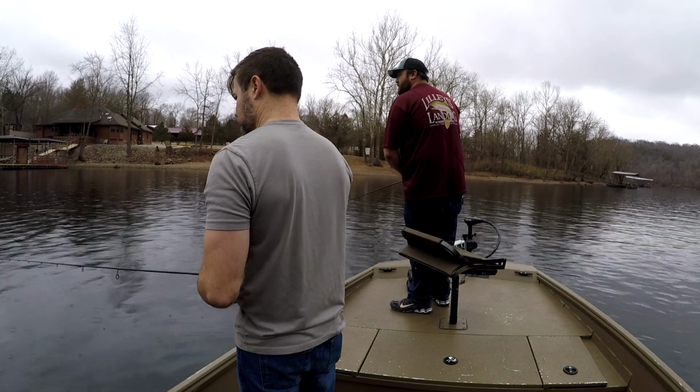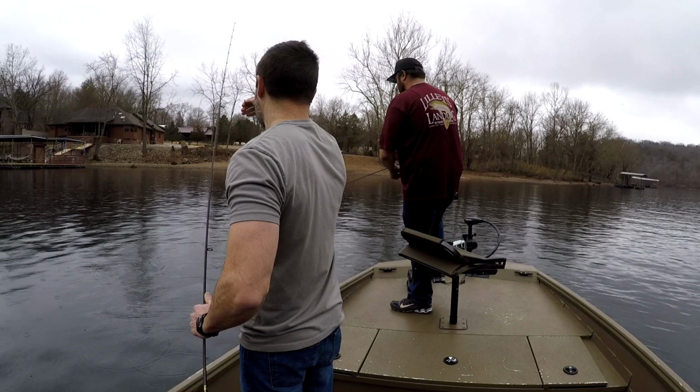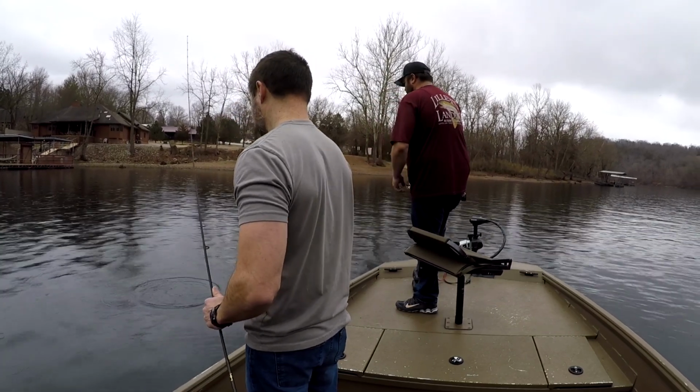I haven't used the white power worm very often. Maybe not at all. I know that night crawlers have been catching some fish off the dock today.